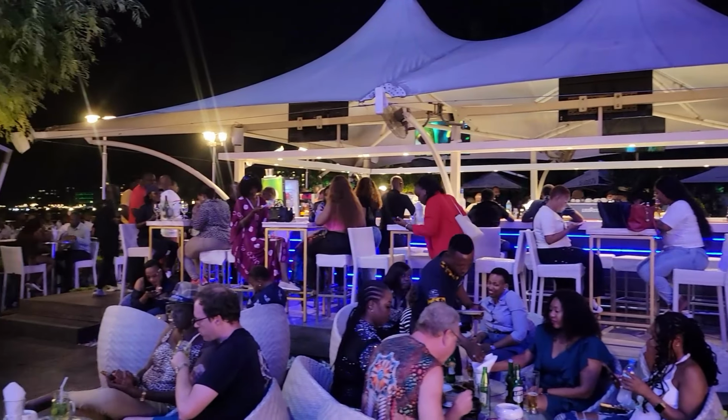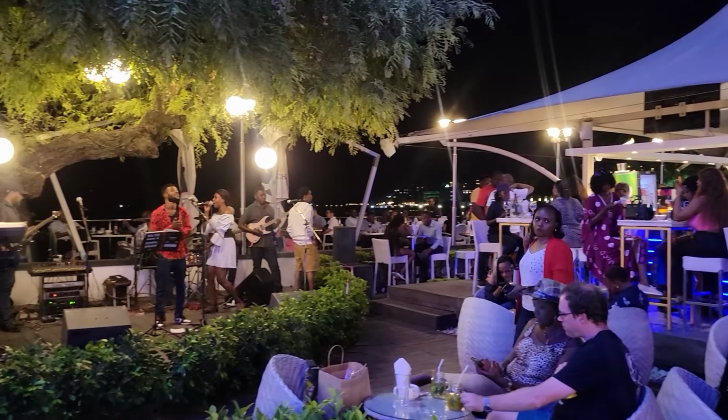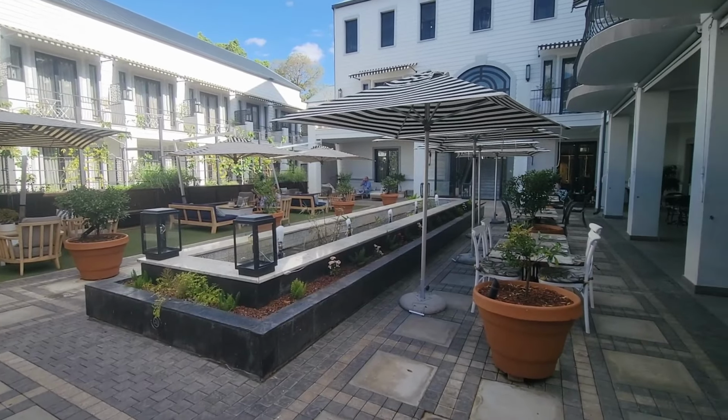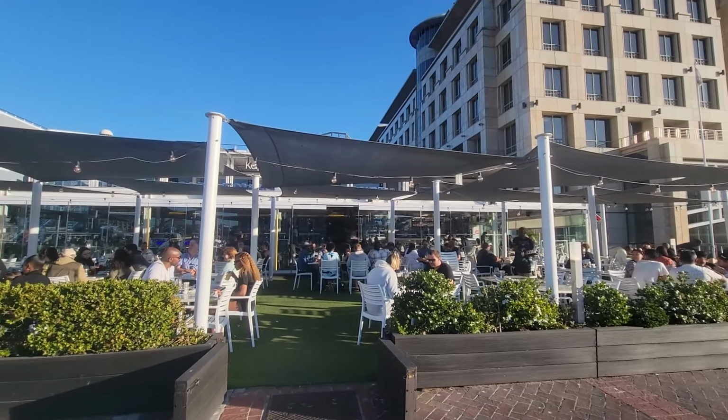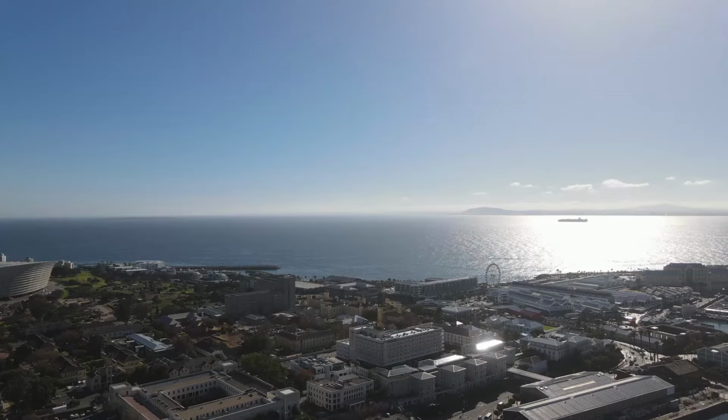If you didn't know, Cape Town is also known for having really good restaurants. Now, when I was in Dar es Salaam, Tanzania, one of my favorite restaurants was the Cape Town Fish Market. And they also had one in Windhoek, Namibia that was pretty good as well. So now that I was back in Cape Town, you know I had to eat at the original Cape Town Fish Market.